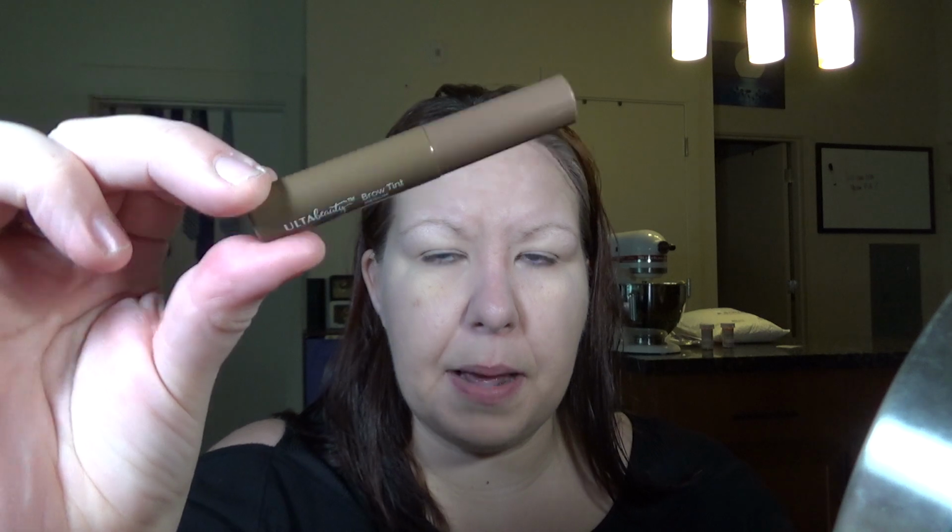So let's start out with the brow tint. It comes with the color light, but obviously it's going to be too light for me because I have very dark hair. So I'm going to use mine, which is medium. It is the same, it's the Ulta Beauty brow tint, in the color medium. These are little trial sizes. These aren't the full size that I know of.